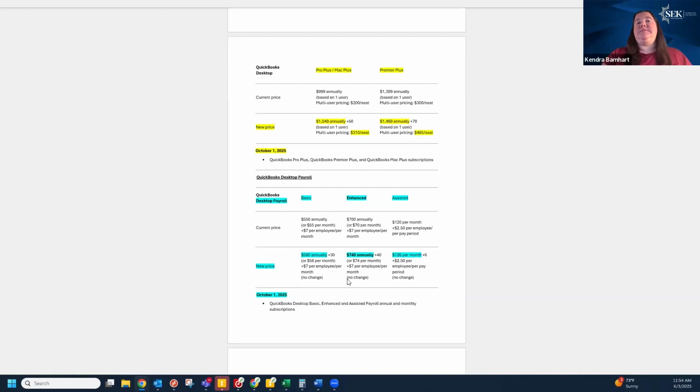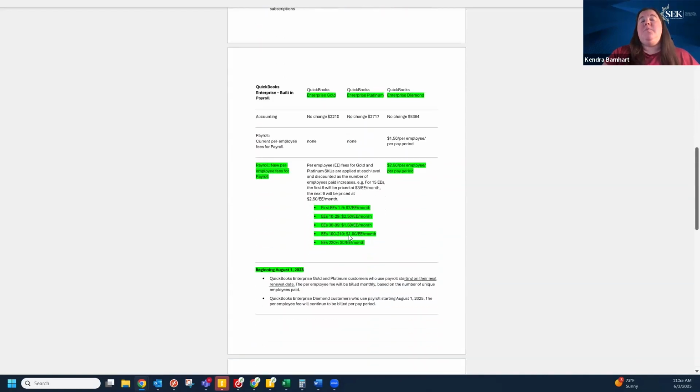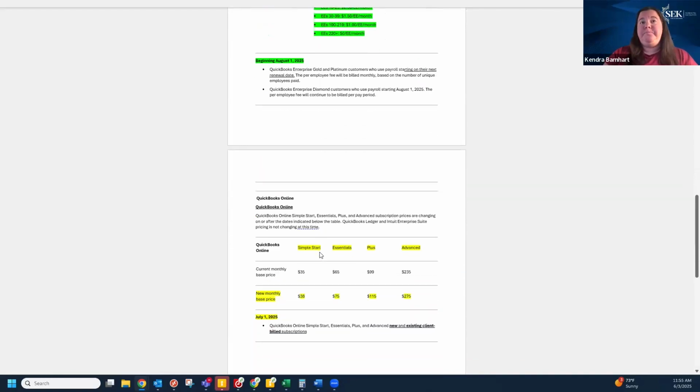Down below here quickly before I move on is the increased pricing. All this information can be found on the Intuit website if you have any additional questions here. We have been kind of making a push for our desktop users to switch to Enterprise. It is essentially the same thing as desktop. It's just a more robust version. And the nice thing about Enterprise Gold is it does include your payroll. So if you have any additional questions on any of these, you can certainly reach out to myself or anybody here at SEK can get you in contact with a pro advisor within your office.